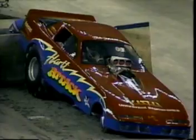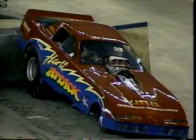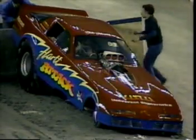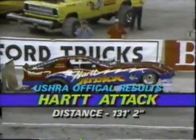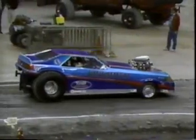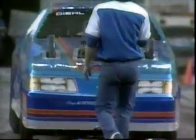The Heart Attack funny car. Let's see, under 150 feet. Another look at it. 131 feet and 2 inches for the Heart Attack. 6,200-pound funny car. For a pull, he needed to make 250 feet. Coming up next, the Virginia.